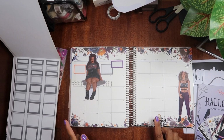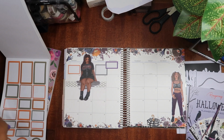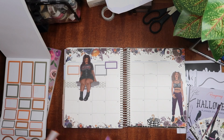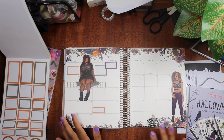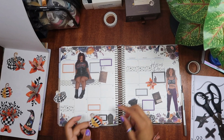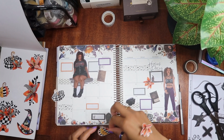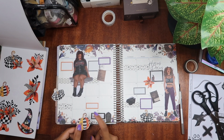Fourth. And then the 24th is another one. I could do this orange right there. And then the 27th, which is right here. So I'm thinking I can add this bit here as well. And then I could cut the stem off, put this end like that. Does that look funny? Okay, whatever.